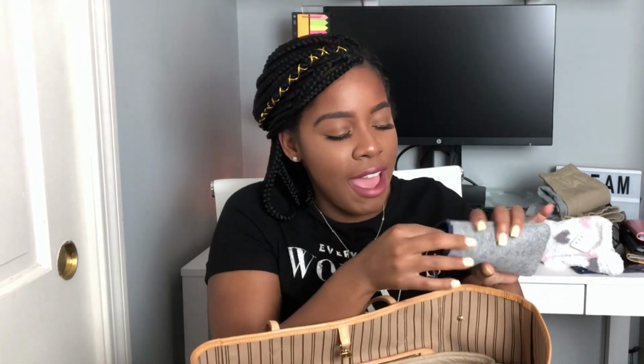Then I have this little pouch thing that I got because one time I forgot to bring my headphones, so I bought these off of the flight attendant on JetBlue, so I just actually kept it. And in here I have all of my little cords. I have another set of earphones in here.